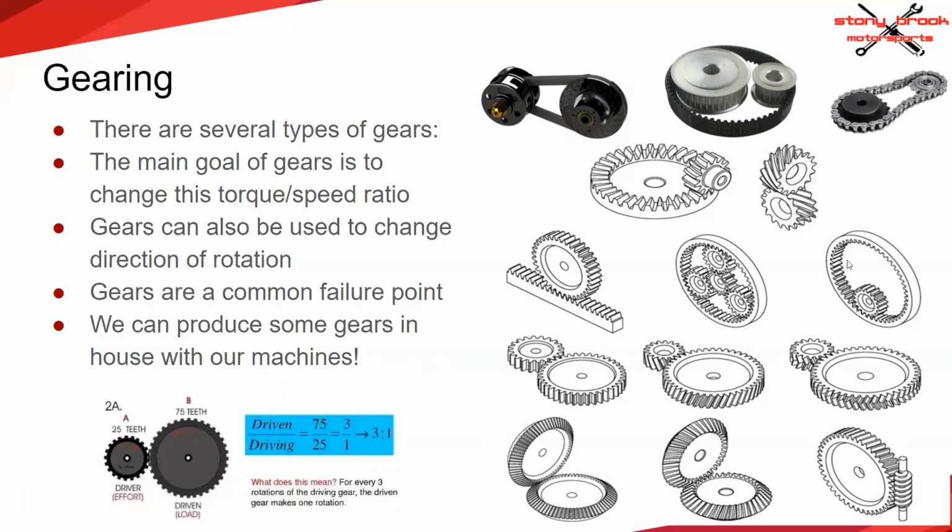Yeah, they might also call something like this miter gears. But it depends on the configuration, because the axes over here coincide. They intersect at some point. Meanwhile, the axes over here don't. Yeah, these are called screw gears.